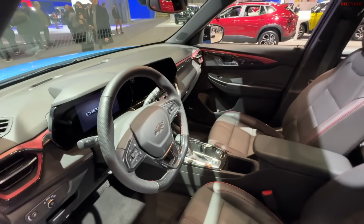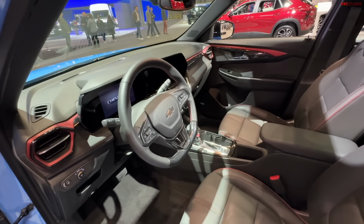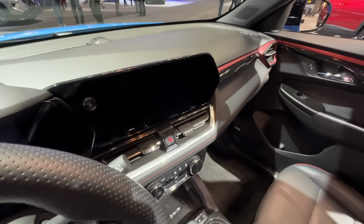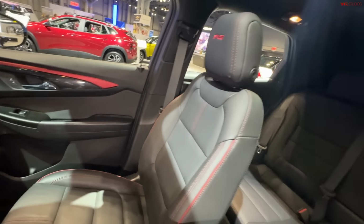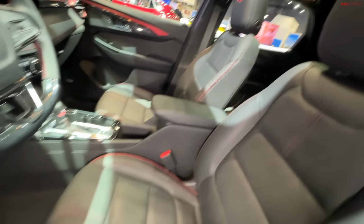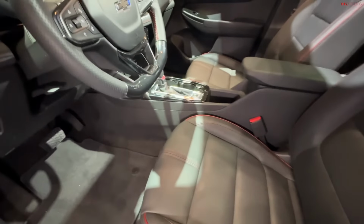Now let me show you the inside really quick. I'm gonna get my light going. So you can see this motif is very common to what Chevrolet has been using in most of their vehicles. You can see nice red stitching. It's actually pretty comfy, power seats right there.